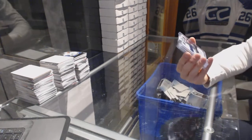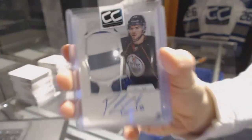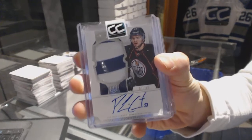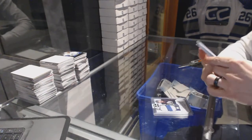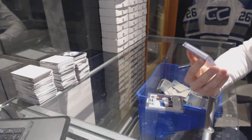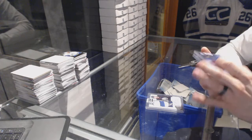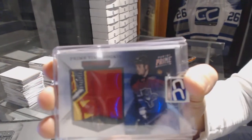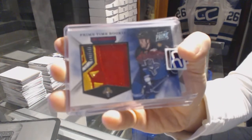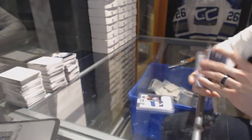Alright, we start with a 12-13 Dominion two-color rookie patch auto numbered to 99, Philippe Cornet. Ooh, pretty. We've got an 11-12 Panini Prime Time rookie patch numbered 5 of 10, Eric Gudbranson.